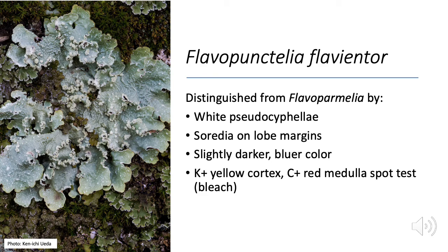There are two features Flavopunctelia has that can help you set them apart in the field, though they are not always super obvious to the eye, and they're not totally dependable, but they can be useful. So one is the presence of something called pseudocyphellae, which are these small white breaks in the upper cortex. This is a relatively obvious feature, and I use it to remember which is which. Also, Flavopunctelia has punctures in the cortex, but it can sometimes be hard to tell if these markings are pseudocyphellae or they're just cracks, especially in older specimens. And not every specimen of Flavopunctelia will have them anyway.